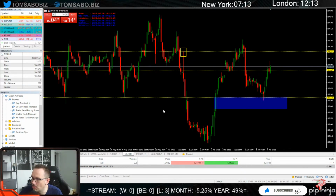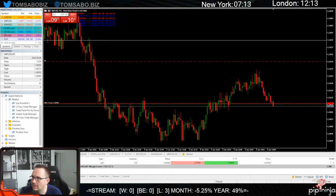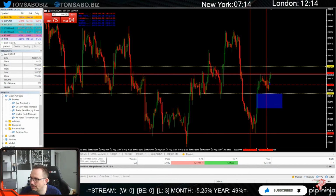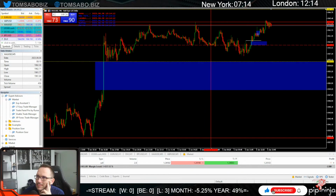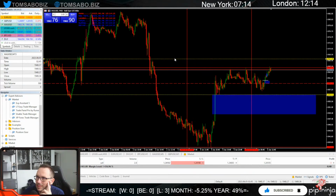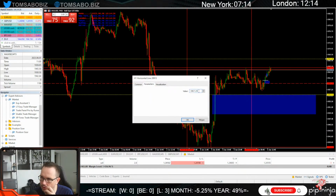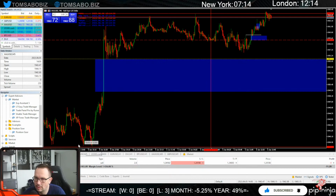All right. So we have this short trade on pound. I was just checking the euro as well. We do have sell side liquidity there. Let's see. Where's buy side? 67.23. Alright, so that's buy side right there. We're gonna wait and see.